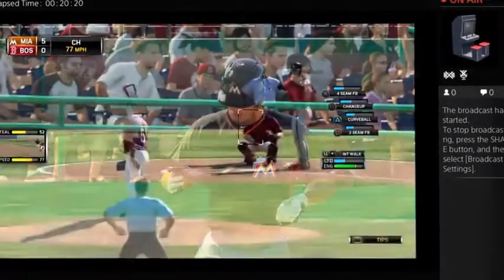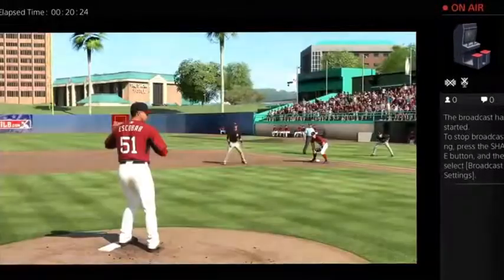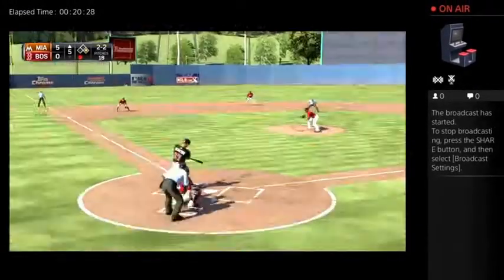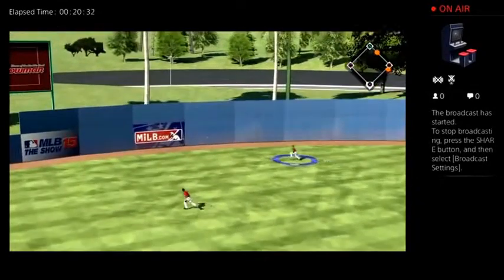To 2 balls and 2 strikes now. The early hit total, about what you'd expect in a score line such as this. Swinging, a ball pretty well hit out towards left center. Oh, and he misses it.